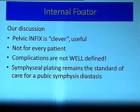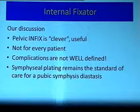So in our discussion, we discussed the infix as a very clever way to deal with some of the external fixation problems by moving the construct internally. But it's not for every patient. Complications are not well defined, and the new femoral nerve palsy is a doozy, and you really don't want to be dealing with this. And I think in general, pubic symphysis plating still remains the gold standard for anterior fixation.